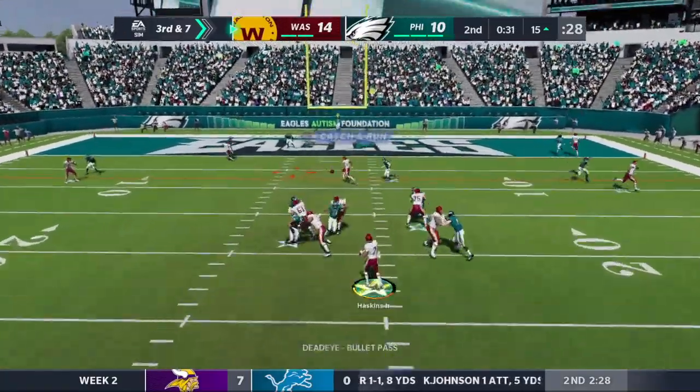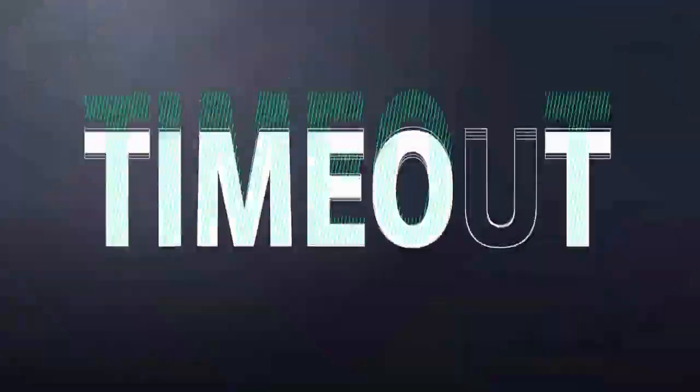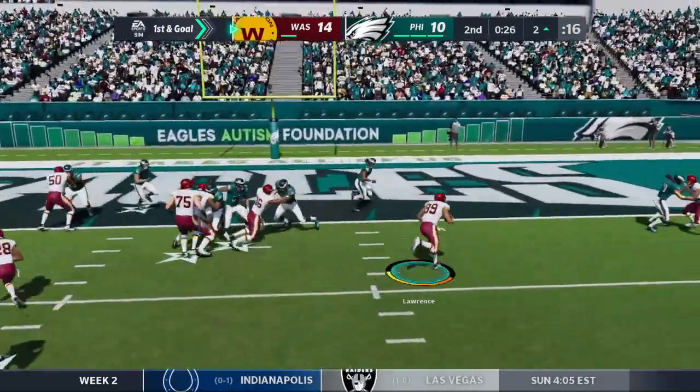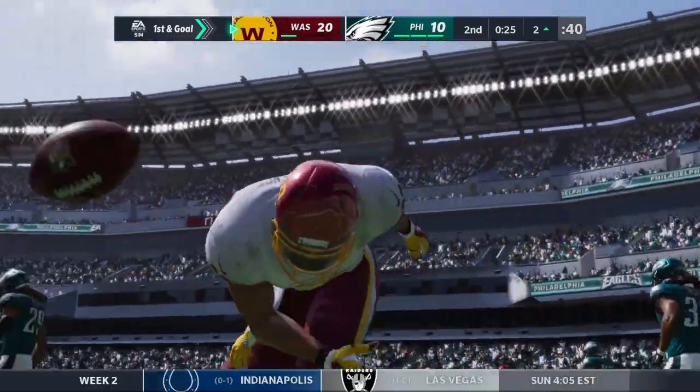Here's Haskins out of the gun. That's caught. It's Thomas. And he'll be taken down at the 2-yard line. And he will score. Touchdown, Washington.